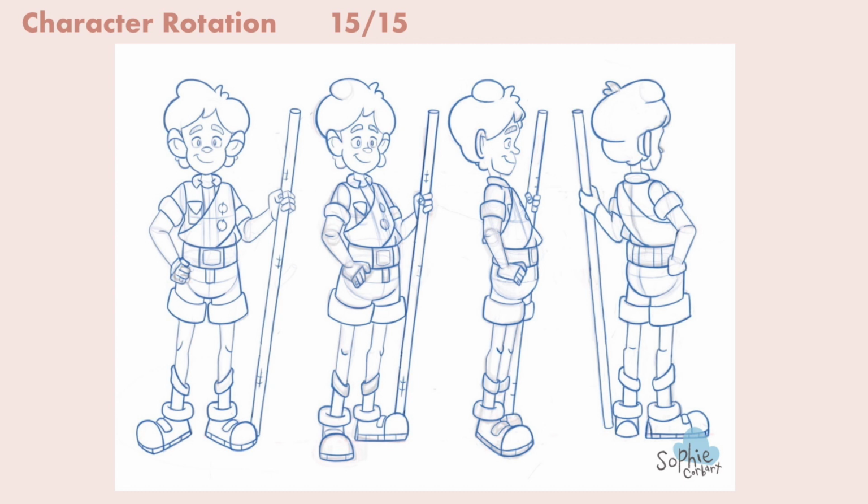The instructions were the same as they usually are, which is pick an original character and rotate it in 4 positions. So front view, 3/4 front view, side view, and 3/4 back view. For this section, I really tried to focus on the overall design of the character, so not too complicated, and also portraying a certain amount of story.